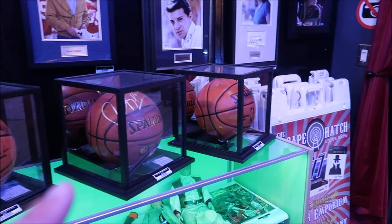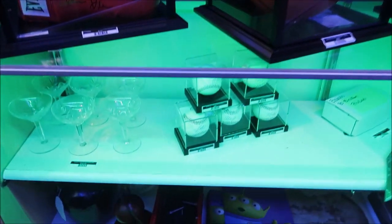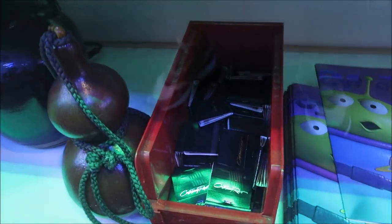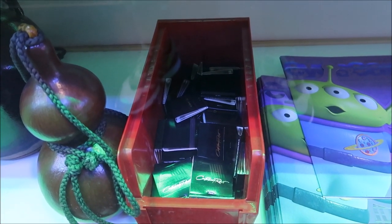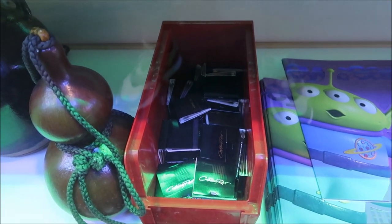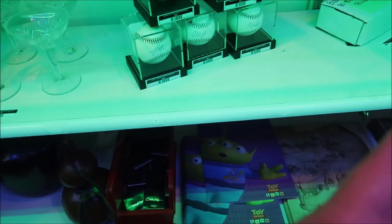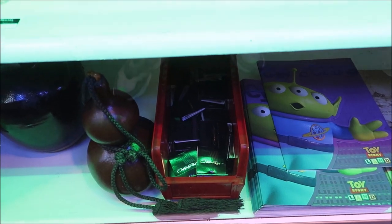They also have some pretty nifty sports memorabilia, signed basketballs. But look down here, because this is something that I really think is interesting. These are matchbooks from the Contemporary Resort in 1970. I don't know why I think that is the most fascinating thing in this whole entire shelf. They even have glasses from Django Unchained, but I'm just about the Contemporary.